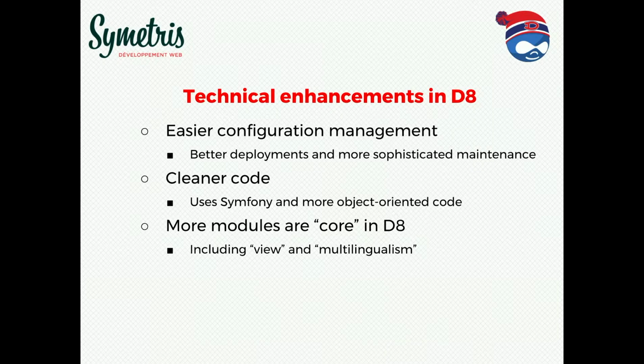And two of those modules that are very important when you're building a Drupal website are views. So views is the module that lets you create lists of information, be it lists of products, lists of users, lists of events, and even lists of blog articles. So views is used for that. And multilingualism used to be two separate modules, internationalization and then multilingualism, localization. Anyway, all that stuff is now merged into the core. So you don't need to install these separate modules, and it's all in there.